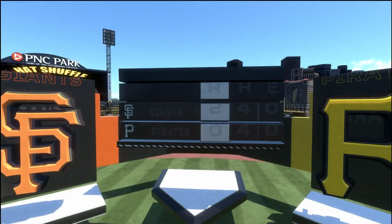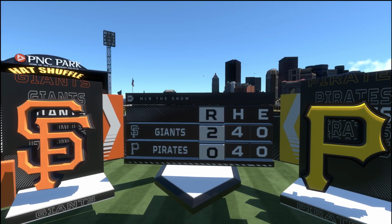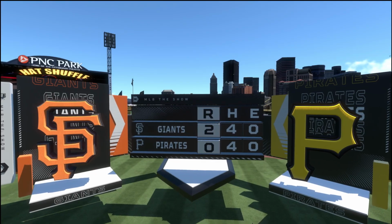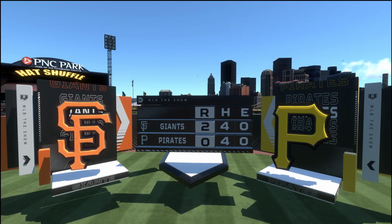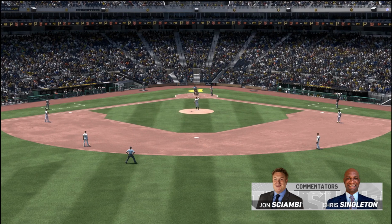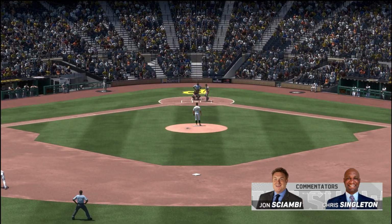On to inning number 4. It's the Giants 2 and the Pirates nothing. Back here in Pittsburgh, John Shelby with Chris Singleton, and set to lead off the 4th, Matt Chapman.